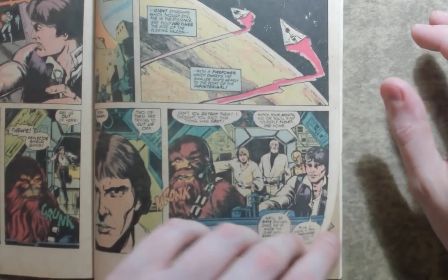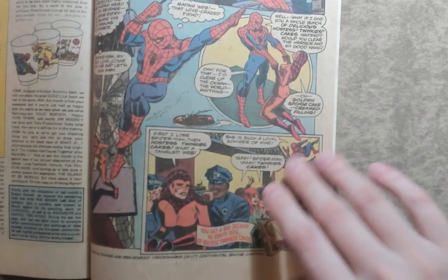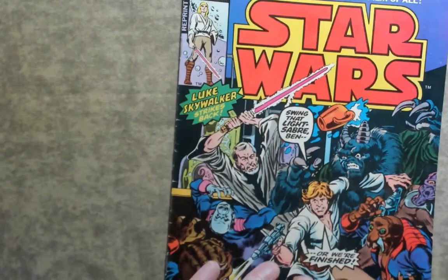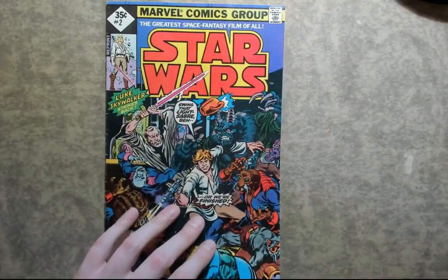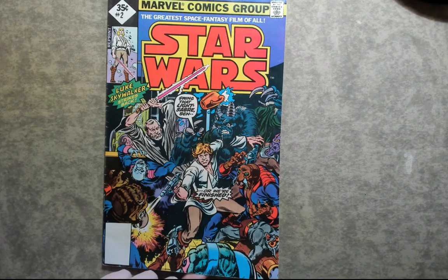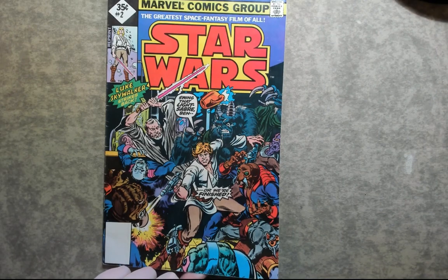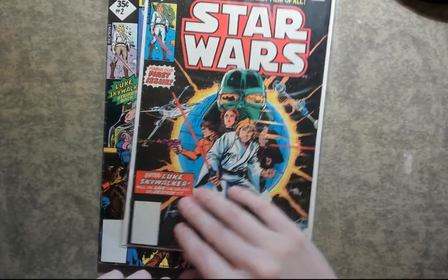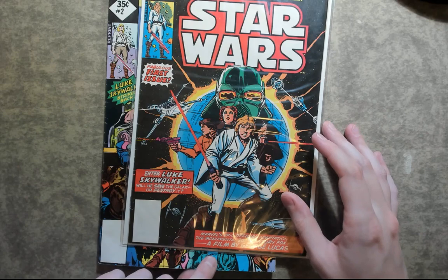What? This is issue number 2. This is the second issue. Yeah, I'll show you the cover. Right there. And then issue number 1 was... Colors are nice. I love them. Yeah, and there's issue number 1 right there.